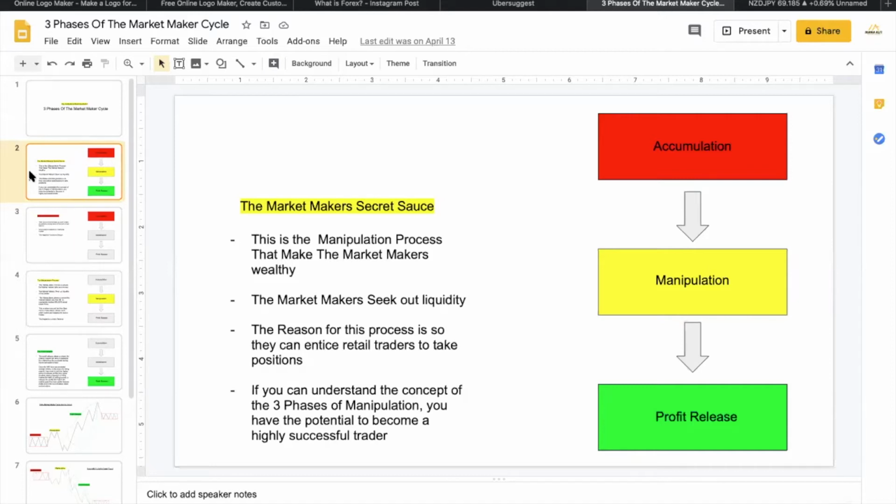This manipulation process is what makes the market makers wealthy. You have to understand that there's specific things that market makers do, big banks do, to make the market move a certain way. They have special screens that actually see stop losses, take profits, and where the liquidity is at in the market. Okay, the market makers seek out liquidity. That means the market makers go wherever the money is at. After this video, or a video soon, I will do a specific video on liquidity, breaking down liquidity and how to spot it in the market. But right now, we're going over the secret sauce.